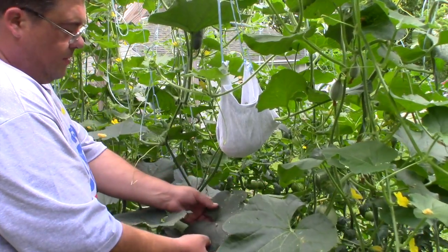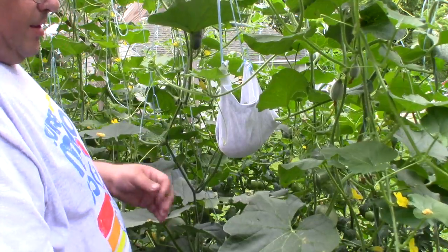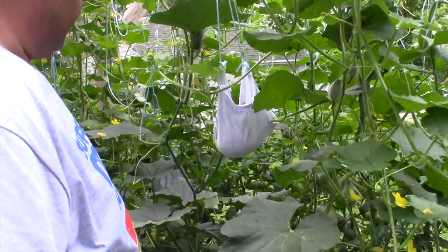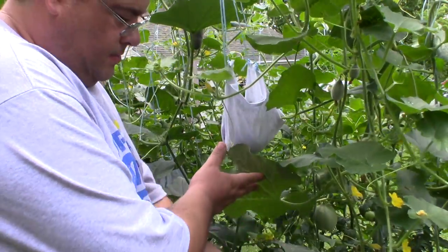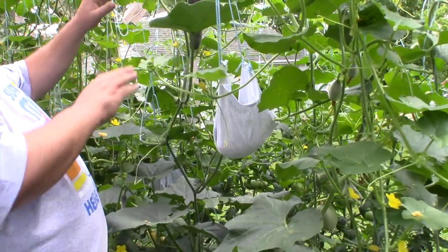So I'm starting to see some of these leaves. This is on my cucumber plant. That's a potassium deficiency, I believe. I'll probably give these a little extra potassium. Starting to see some problems there too. So these upper leaves are looking okay.